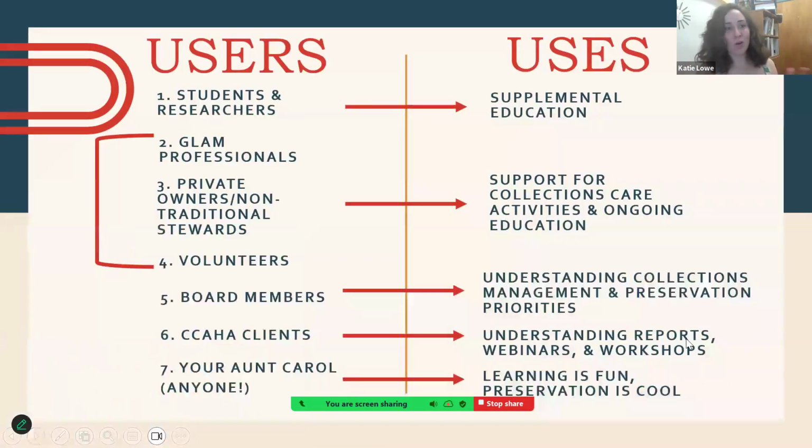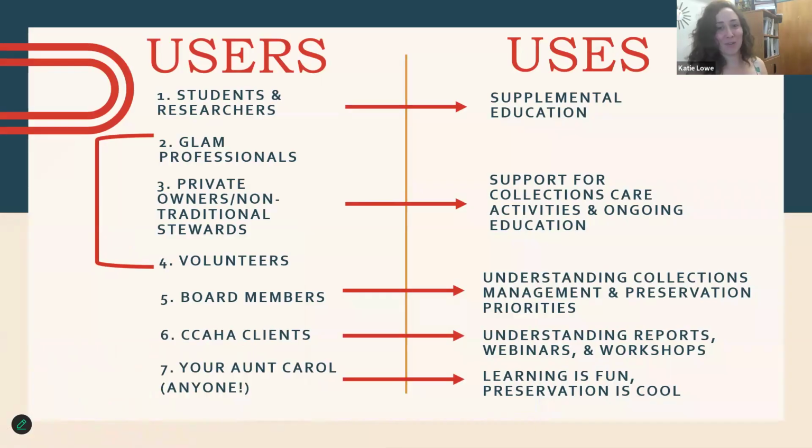Speaking of which, who are our users? So I kind of have it in my head broken up into 7 different buckets here, but really anyone can use it, which is sort of what the last one there speaks to. So definitely students and researchers.